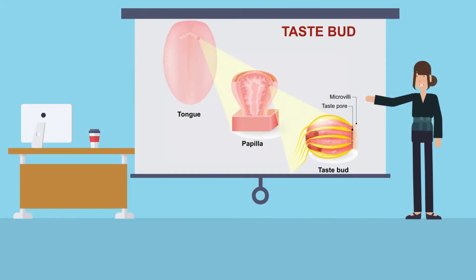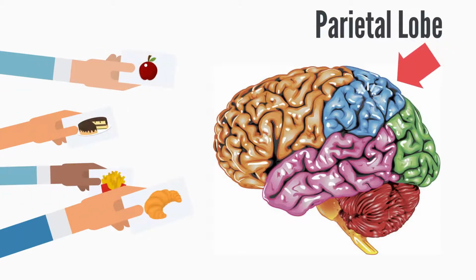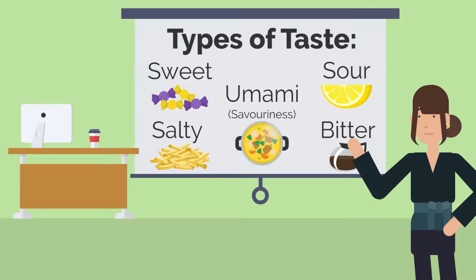Each of these has an opening called a taste pore and tiny hairs called microvilli. These components in our mouths send messages to the parietal lobe of the brain, and that tells us what type of food we're eating. There are 4 basic types of taste: sweet, salty, sour, and bitter, sometimes even a 5th, called umami, also known as savoriness.